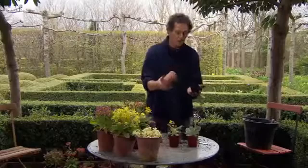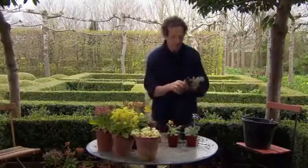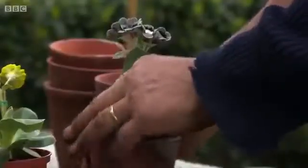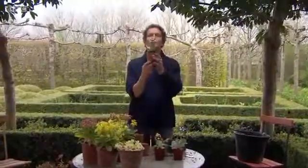Don't try and pot them up too much. So I just need a little bit of compost underneath it. Pop that in, and that will be fine. And that's all you have to do.